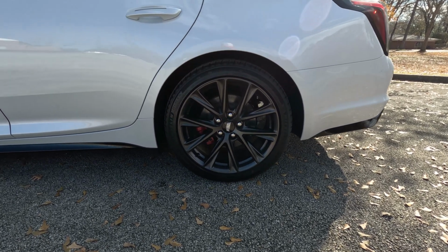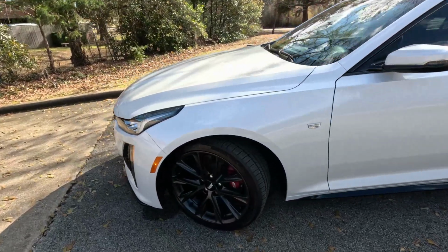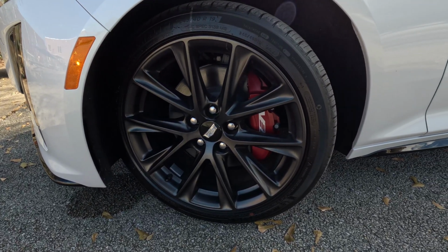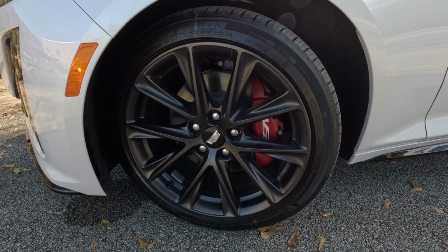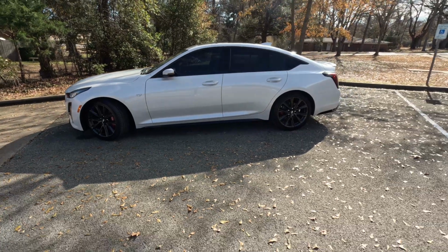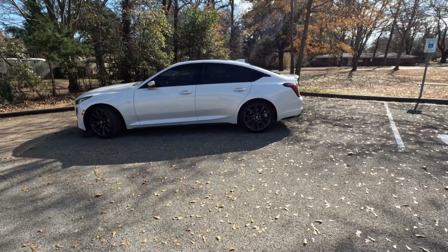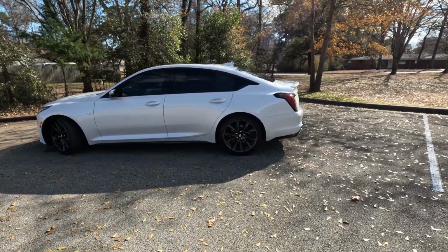And you can see, we'll move up to the front. They do have red painted brake calipers. They are part of the V brake package, so they are Brembo brakes. They do have the V logo on it, even though that V doesn't mean what it used to back when Cadillac first started the V line of performance vehicles. If you truly want an all-out performance, you need the CT5 V Blackwing, because that gets the V8 underneath the hood.